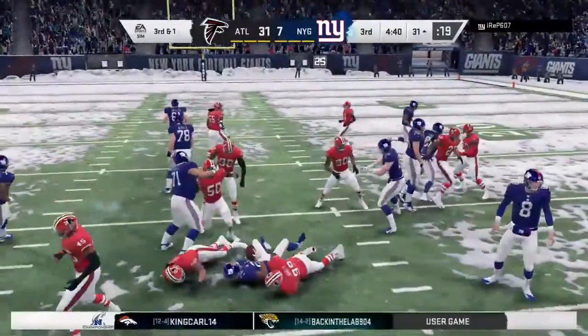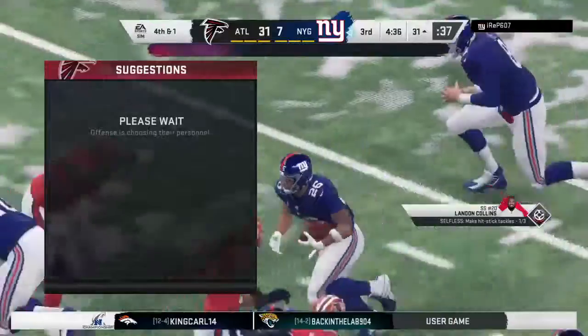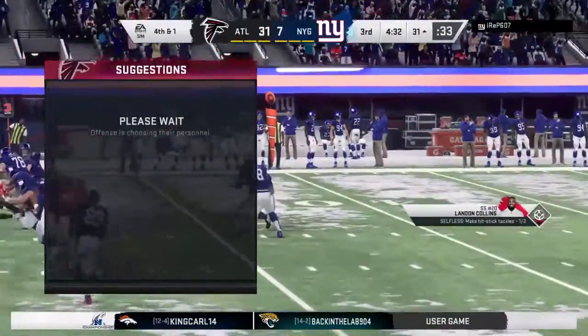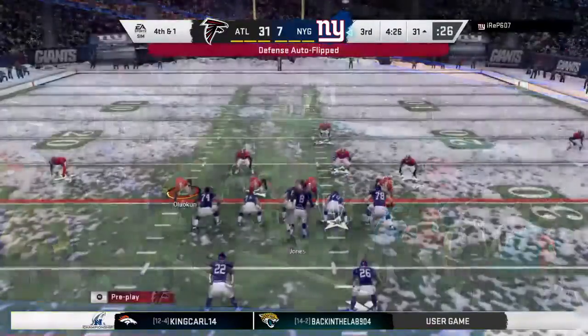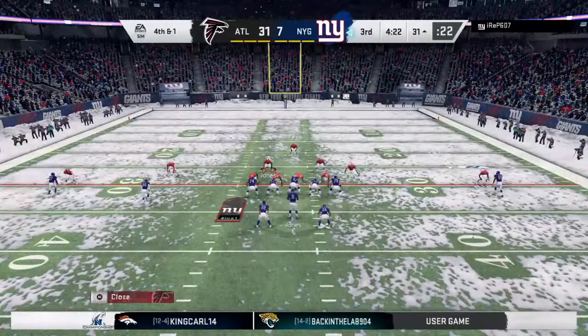Now Saquon Barkley. And Barkley did not get there. Call it no gain that time, and they're going to be left looking up at a 4th and 1. But we just saw a great example of what we talked about with his coach prior to the game. He's definitely one of the better linebackers at reading a play and flowing to make the stop before it turns into something big.